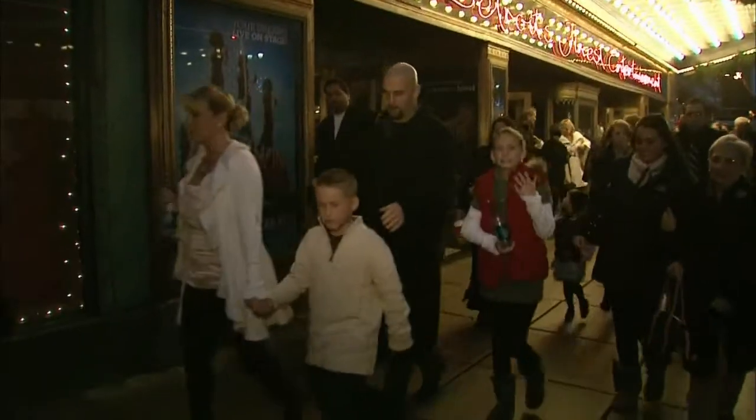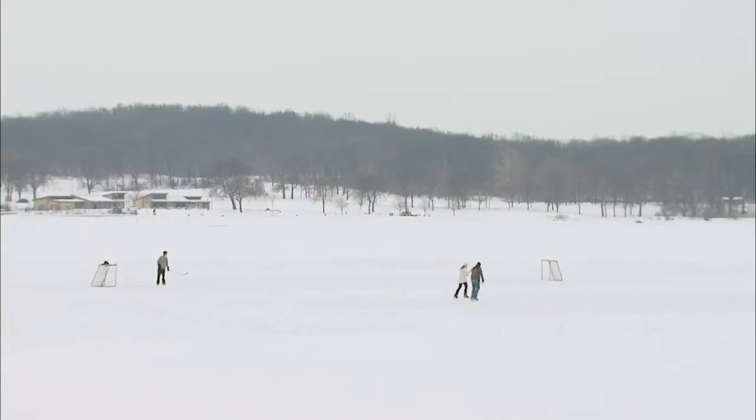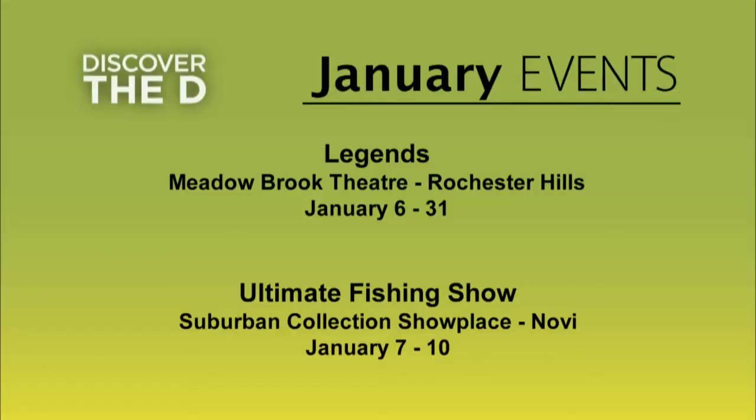Just a few suggestions on ways to spend a cold winter's day in the D, but the main thing is to think of the D as a great playground regardless of the weather. So bundle up, get on out there and discover all the D has to offer. There are plenty of things to see and do in Metro Detroit this month, and our calendar of events is up next to point you in the right direction.